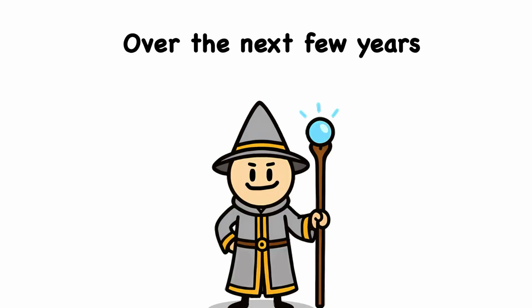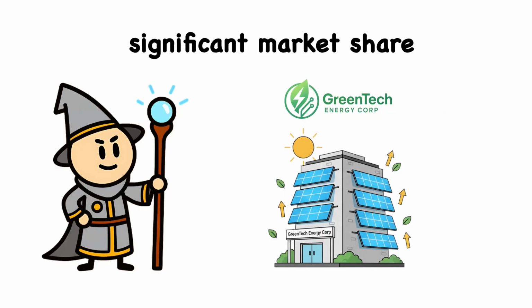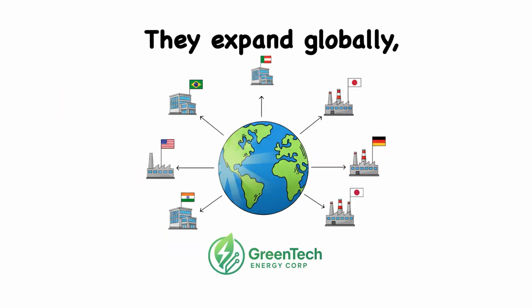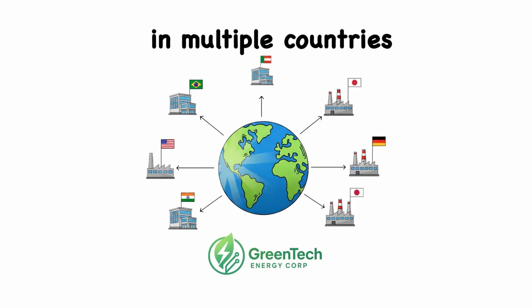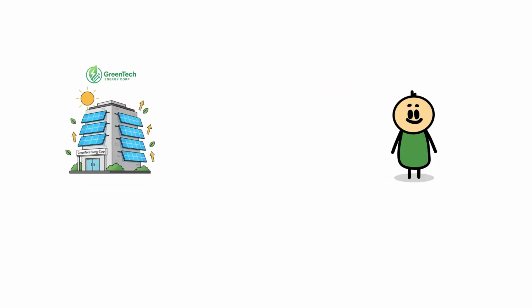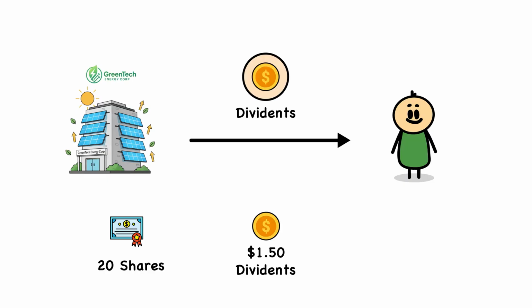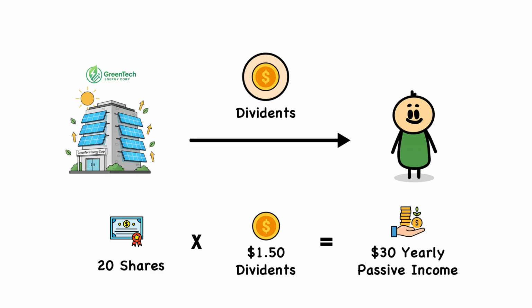Over the next few years, Green Tech Energy launches breakthrough products that capture significant market share. They expand globally, opening manufacturing facilities in multiple countries. Their revenue triples, profits soar. The company also pays an annual dividend of $1.50 per share. With your 20 shares, that's $30 yearly in passive income.